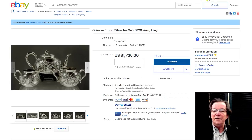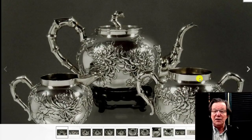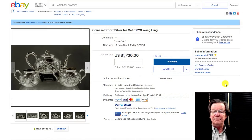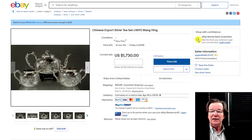All right, now what's coming up? There's a few things still coming up this week. Super Shrink will be selling this wonderful Wang Hing tea set with the flowers all over it. We talked about it last week because I thought it was so attractive. It was $1,000 or so, then it went up to $1,200, and now it's at $1,730. We'll see how that goes. It closes in 6 hours.